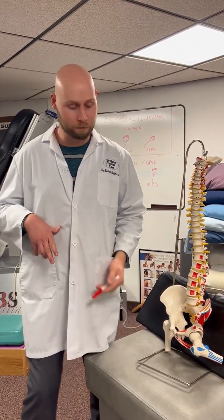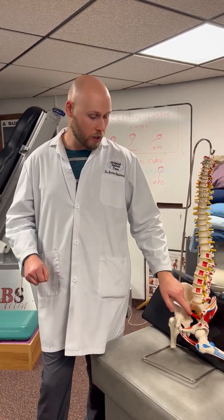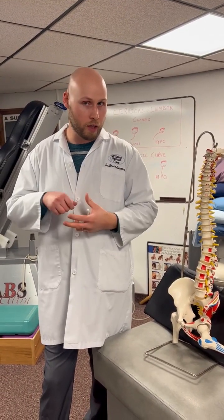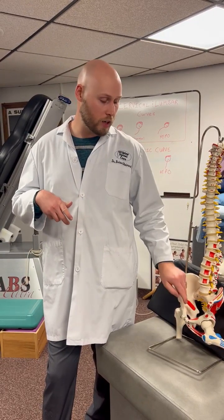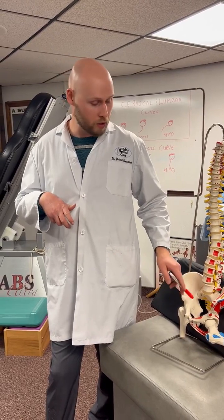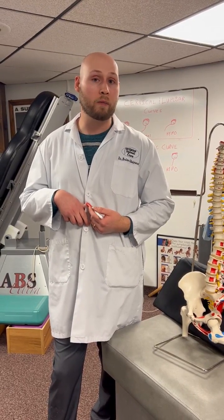But with these curves, what they're doing is they're helping, obviously, with your posture, and they're helping out with shock absorbing surfaces. Now, last part here, we have the sacrum and the coccyx. The sacrum has 5 fused bones. They're fused together, and they make up 5 sacral nerves. The coccyx can have 3 to 5 little bony segments. Both of them do almost essentially the same thing. They're both for weight-bearing surfaces.